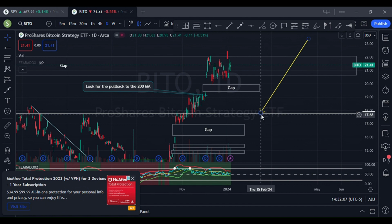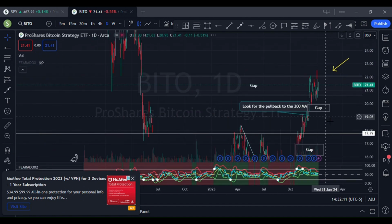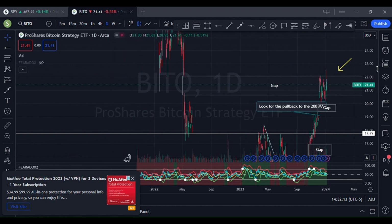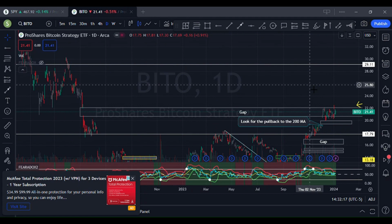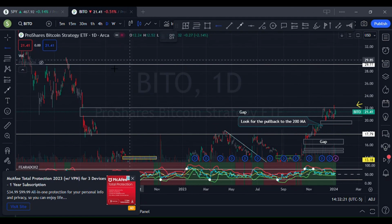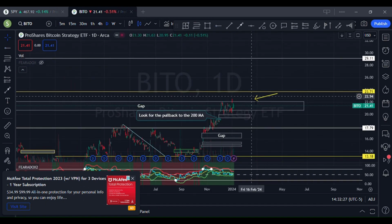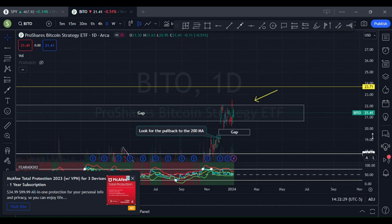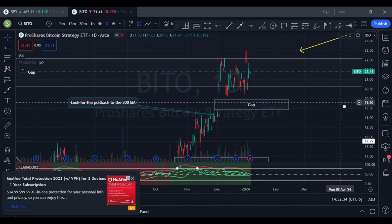But in all actuality, this may continue up. So how do I say where it will go? Well, I'm going to scroll to the left, and then I'm going to make, oh, there we go. So generally I'm looking for this area around here, $23. If it's going to go up, it's going to go up at least to the $23 mark. So that's what I'm looking for if it continues up.